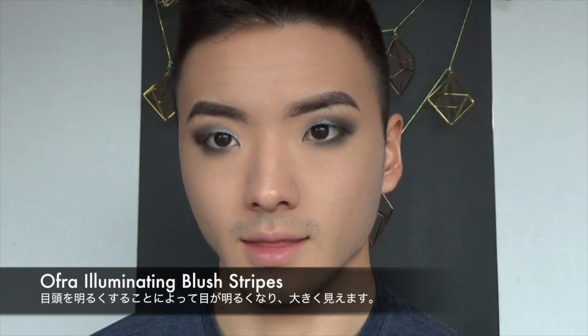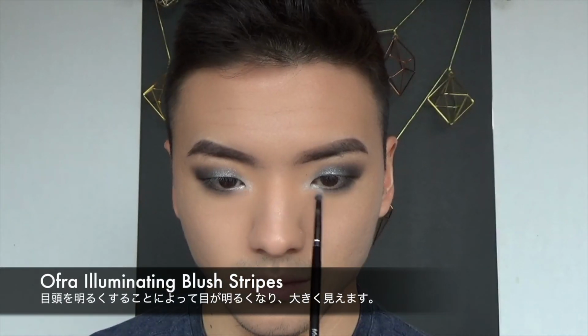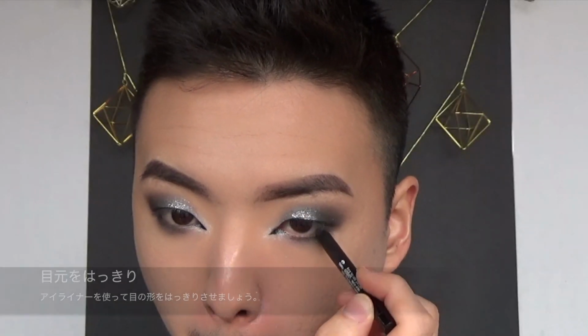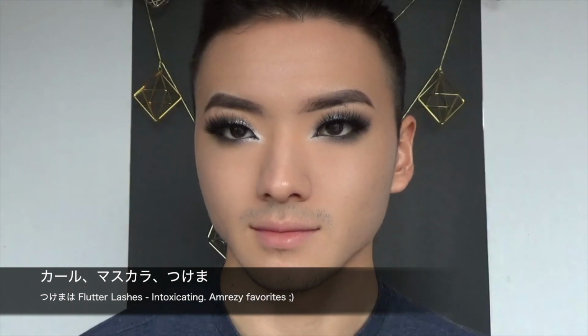I'm using my trusty Ultra Illuminating Blush Stripes, which again, is one of those underrated underdog products, so you should definitely check it out. Speaking of underrated underdog products, this is definitely one of them too. This is the glitter eyeliner from BH Cosmetics, which is a complete dupe for the Urban Decay ones. Don't spend $40 on a glitter eyeliner, spend $4 on this BH Cosmetics one and your life is complete. I'm going to line my top and lower lash line and define my eye shape. I'm going to curl my lashes, apply mascara, and put on my Flutter lashes and Intoxicating lashes off camera.